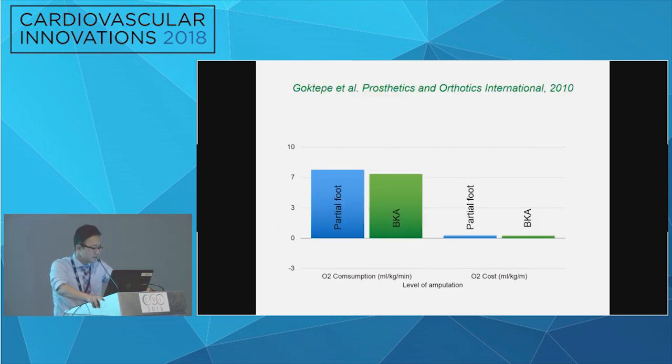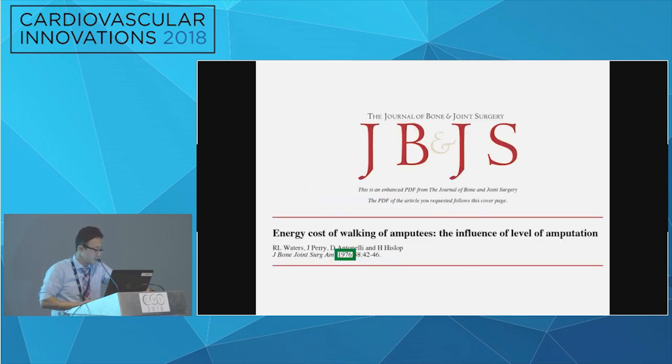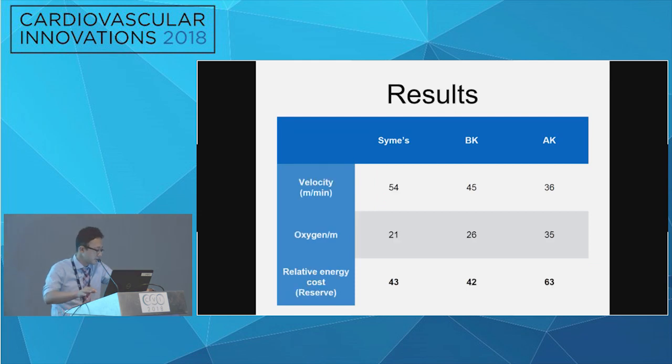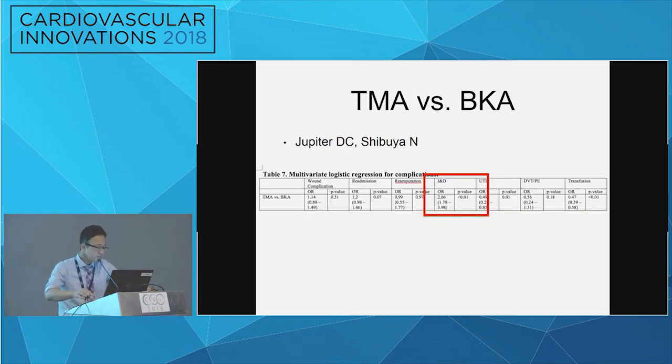Another study, there are so many studies out there comparing partial foot amputation versus below-the-knee amputation. Again, the energy consumption or oxygen consumption is not really different. And if you go back to the older studies, similar results. If you look at the energy cost, Syme's versus BK, again, there is no significant difference. And again, if you go to AK, you do lose a lot of cardiopulmonary reserve.